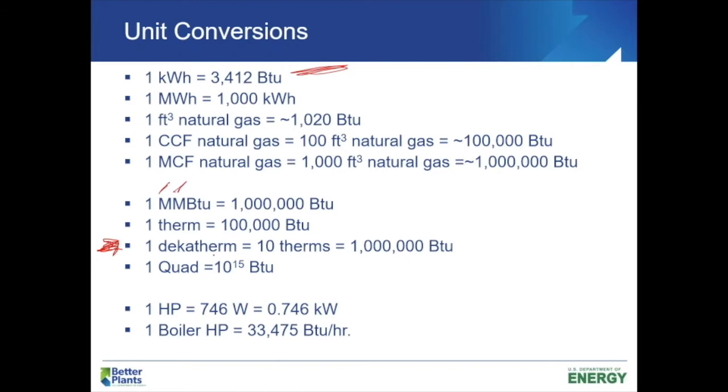All right, and then the last unit conversions, at least on this page here, and these are really important ones as well, is converting our horsepower into kilowatts. So 1 horsepower is either 746 watts, or the more common terminology is kilowatts, and it's 0.746 kilowatts. That is really the unit that we look at when we evaluate our motors, the motors that are driving everything in our facility. So that's a really important conversion.